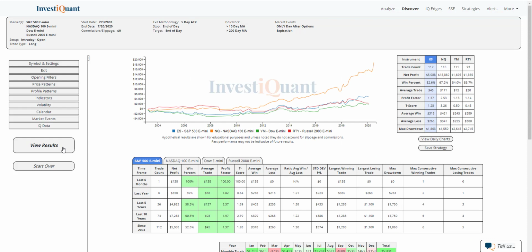Now, this is just a simple market event-based study. We don't have anything based upon opening filters, so this is not looking at gapping up or gapping down or gapping in range. This is simply the day after, regardless of anything else. So, day after options expiration day in a bullish environment.